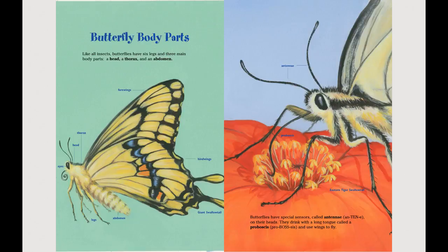Butterfly body parts. Like all insects, butterflies have six legs and three main body parts: a head, a thorax, and an abdomen. Giant swallowtail. Abdomen. Legs. Eyes. Head. Thorax. Forewings. Hind wings. Eastern tiger swallowtail. Proboscis. Antenna.